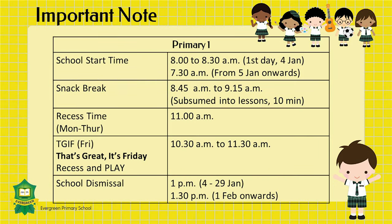So do take note of these following timings. We will start school from 8 to 8:30 a.m. only on the first day of school. From the second day of school onwards, we will be starting at 7:30 a.m. Snack break will be subsumed into lessons. The duration of snack breaks will be 10 minutes. It will be any time between 8:45 a.m. to 9:15 a.m.